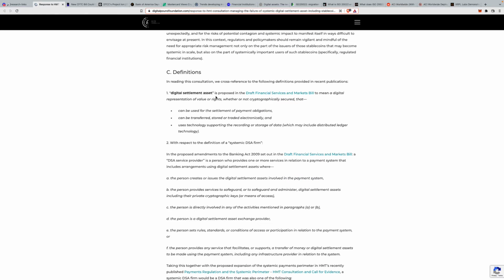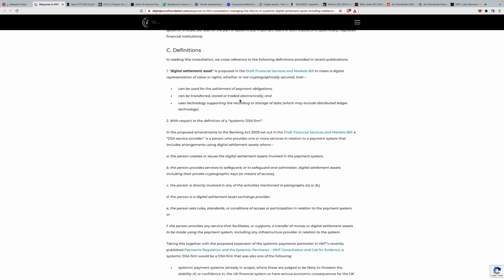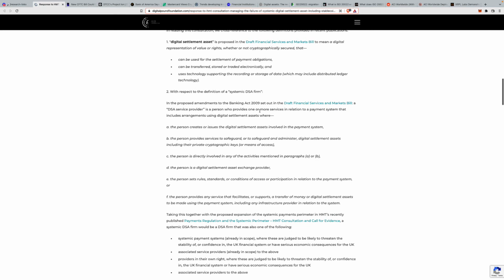So digital settlement asset is proposed in the draft Financial Services and Markets Bill to mean a digital representation of value or rights, whether or not cryptographically secured, that can be used for the settlement of payment obligations, can be transferred, stored, and traded electronically, and uses technology supporting the recording or storage of data, which may include distributed ledger technology. So with respect to the definition of a systemic DSA firm, in the proposed amendments, let's see what it says.